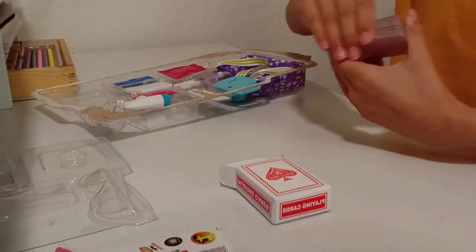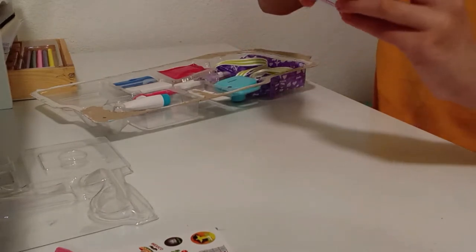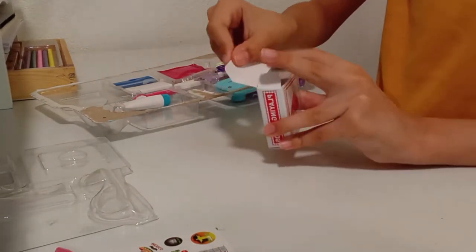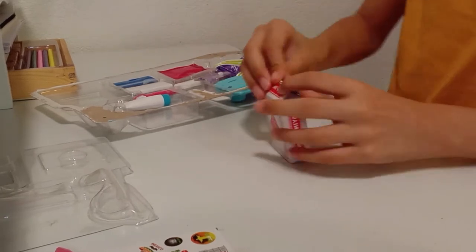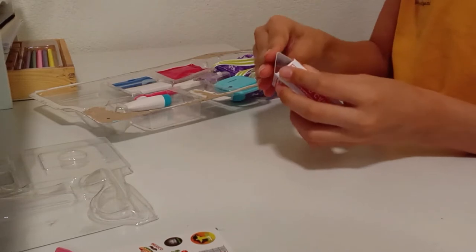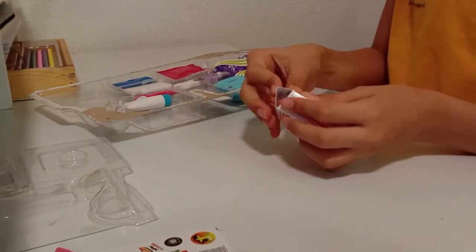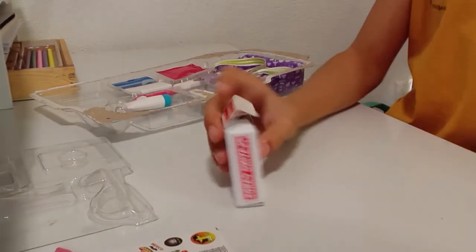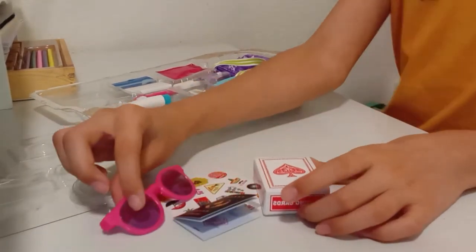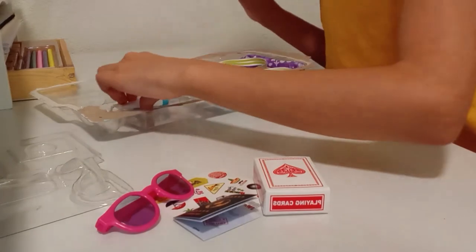The Joker looks very funny. I like it a lot. And it comes like in the original tiny box. It's very cute. Oh, I can't close it. So now we have just four little things. Let's see what else is inside here.